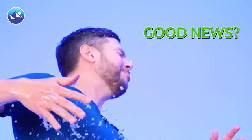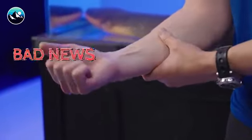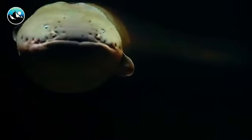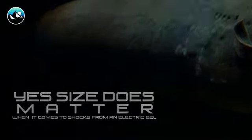Whew. The good news is, my first shock with the electric eel is over. The bad news is, that's not my last shock of the day. This is just the beginning. Underneath that tarp, we have an absolutely monstrous electric eel, one that will dwarf the size of this one. And in case you're wondering, yes, size does matter when it comes to shocks in electric eels.